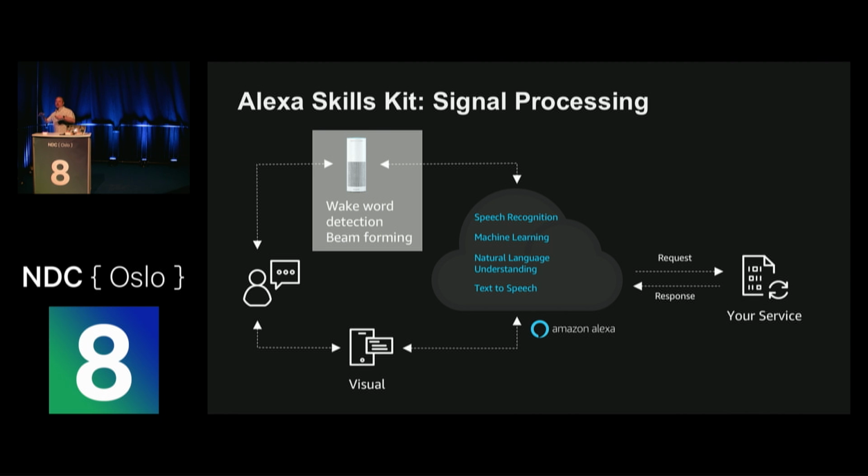walls bouncing sound. A lot of people like to put these in a corner of their kitchen. And sometimes the beamforming doesn't work as well because it has 2 walls bouncing sound into it from the sides as well. And so it won't always know exactly where you are. But for the most part, in an open room like this, it works quite well. So that's wake word detection and beamforming.